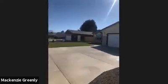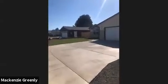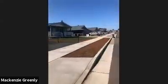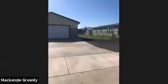Here's beautiful colors. Street view. Lots of parking. Let's go inside.